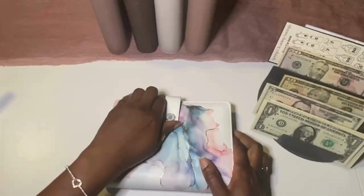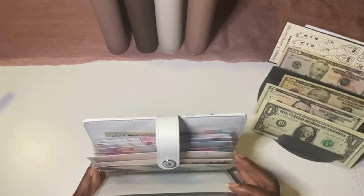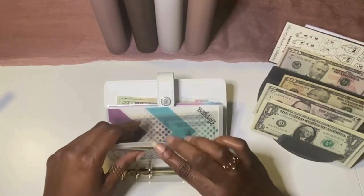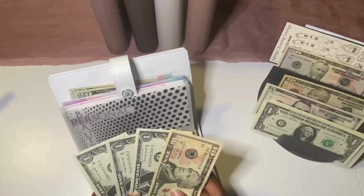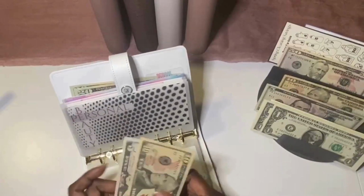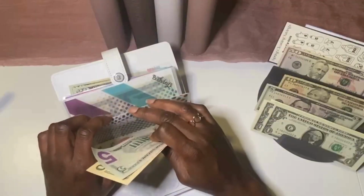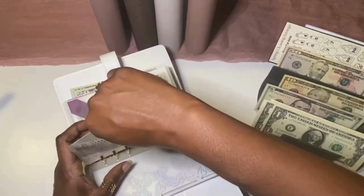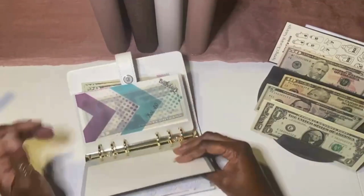Let's see the kids binder. Let's see personal and beauty. We'll round it up to 15. I might see what happens and add more, because yeah, they can definitely use more in this. This is one that they spend from often.